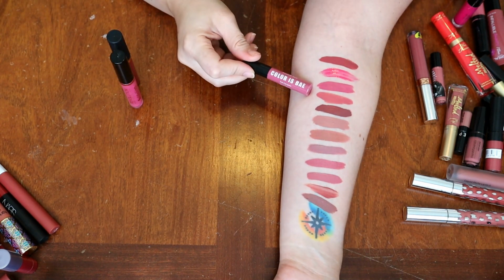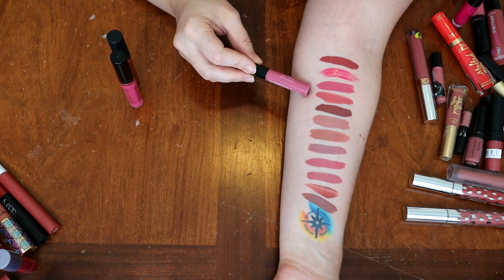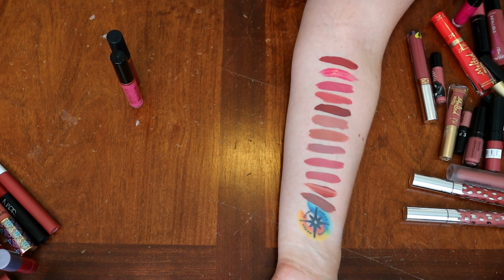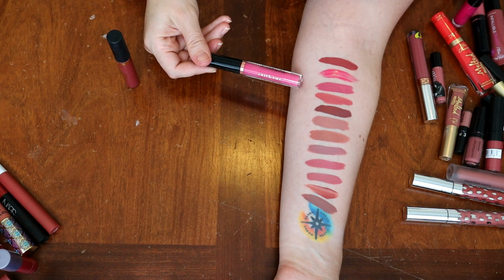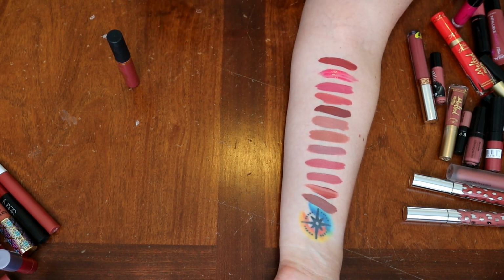This here is from Elizabeth Mott. Color is Bay. This is in the shade Moxie Mauve. And again, it's a blue base, which don't tend to look great on my skin when it comes to pinks. So I am going to go ahead and declutter that one. And I'm going to declutter this one here as well. This is Salvation Intense Lacquer in the shade Didn't I Tell You. I just don't see myself ever wearing that.